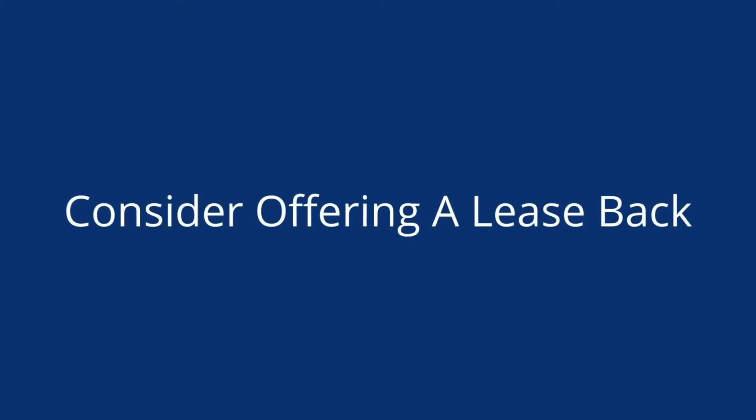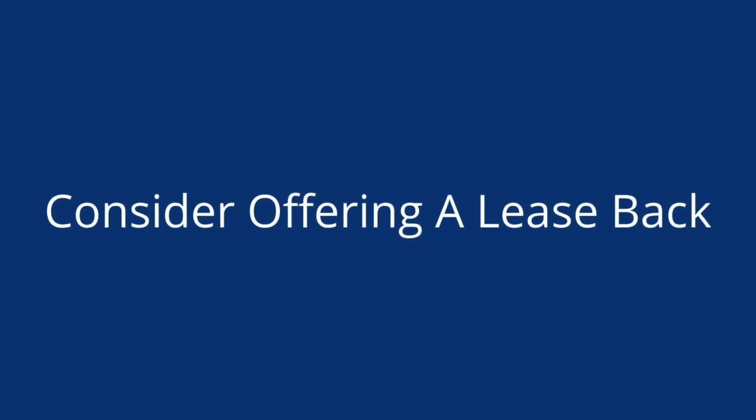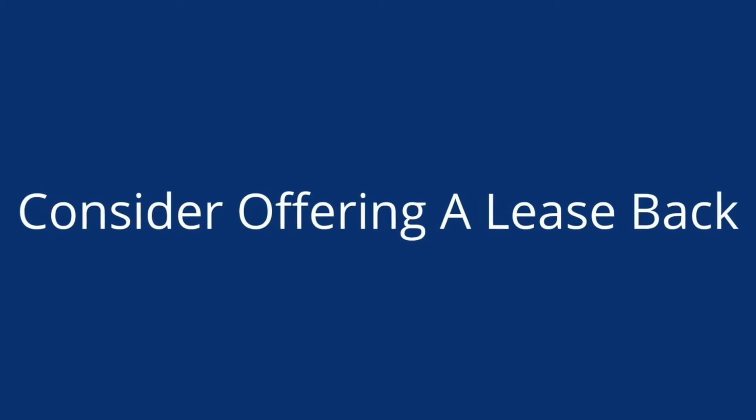Now, oftentimes the seller needs a little bit more time to get out of the house, but they want to close as soon as possible because they might need the money from closing to purchase their new home. In these instances, you can do what's called a buyer lease back, in which you allow that seller to close quickly, but they can lease the home back for 30 days, for 2 weeks, for 45 days. It just depends on what you guys negotiate.